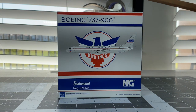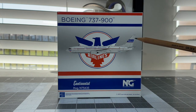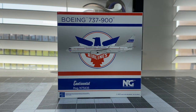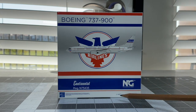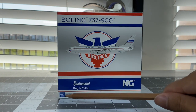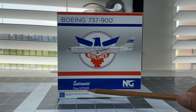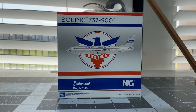So you got your Boeing 737-900ER right there. Tiles right there. Your computer generated aircraft right there. Your Continental Airlines logo in its older time frame. Your NG Models logo right there. 1/400 scale diecast collectible model. Boeing licensed product here. Continental logo, old times. And the aircraft's registration. Now here's the reason why I think it's worth it.